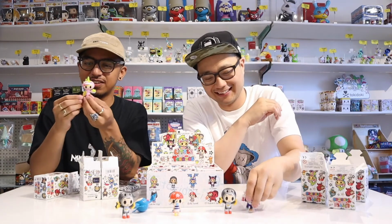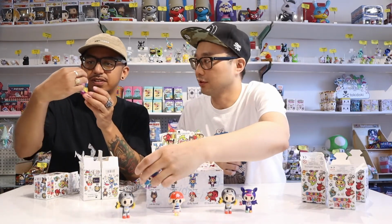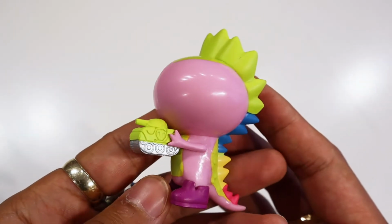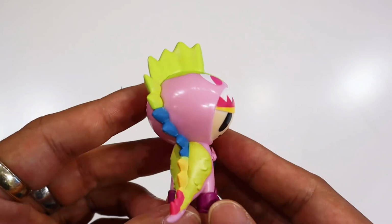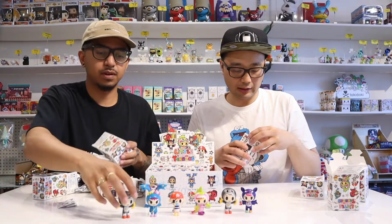Cute. Nice. One little clap and this guy's just all fall down. That's cool. Oh, look at that tank. I was thinking it's mostly green. It's not, there's quite a bit of pink on here. Yeah, more pink. That's cute. Let's do one last one here.